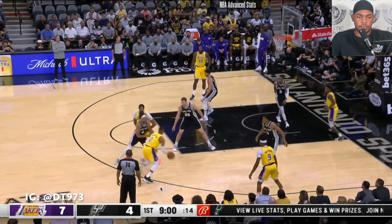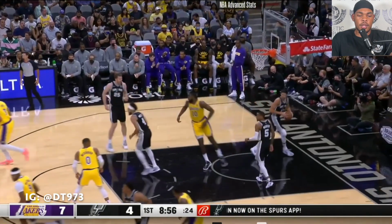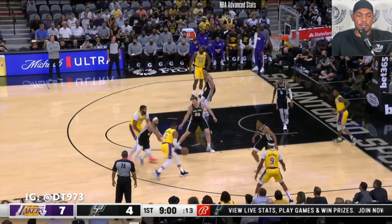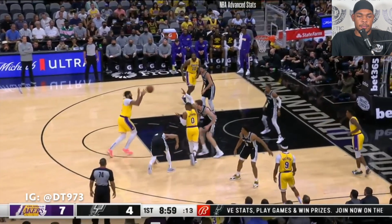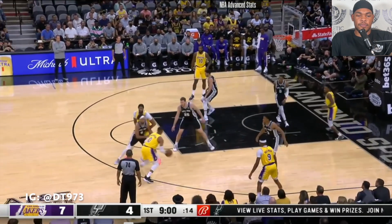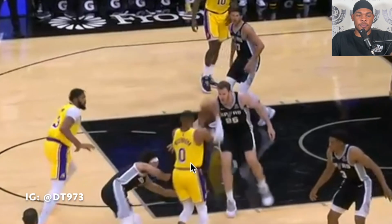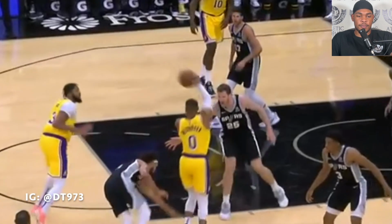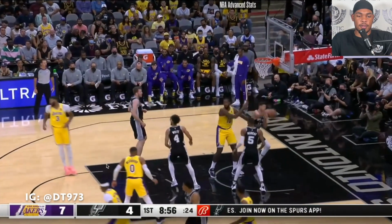Another screen. That's a good one. This is good because he rolls it. He's going over the top here. Right here, pick and pop. He goes right to this spot. He doesn't roll too hard. Big man, you got to be cognizant. If you roll directly too hard, you're just going to clog the paint up. You got to turn and open up, read the floor, and know where you're open at. He's open right here. Okay. Right over the top. Good shot.